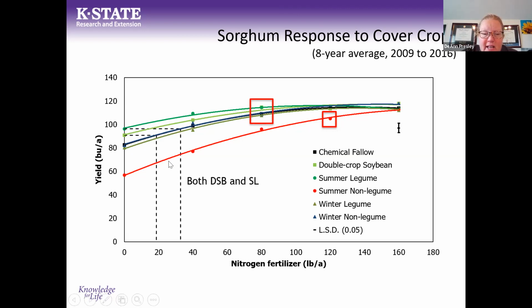And so the line that comes out down here, the lowest, is the summer non-legume. So that's the sorghum Sudan grass left there in the field, not harvested off in any way, just left there in the field. The chem fallow is this dark line, and it's somewhere in the middle. So of course, this difference between the black and the red is really the amount of immobilization that's happening.